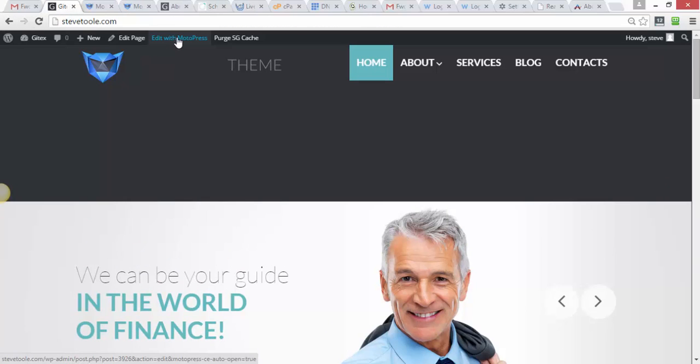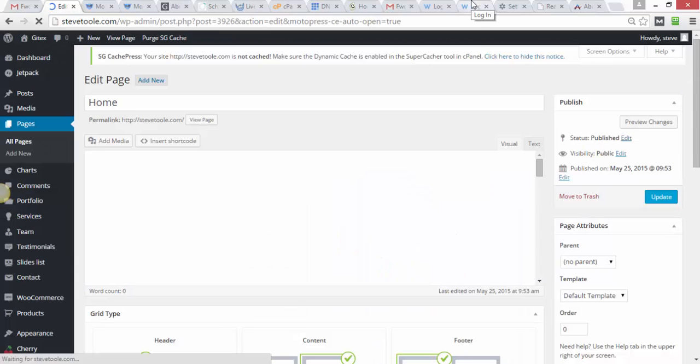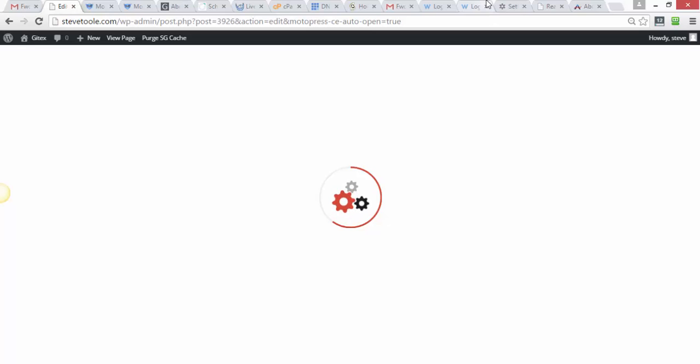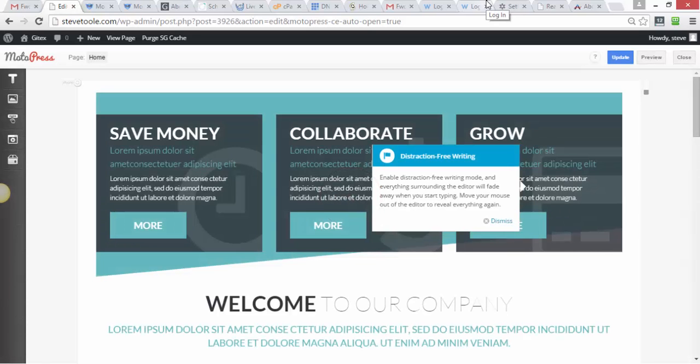So what I'll do is I'm going to hit edit with MotoPress right here. And this is similar to Visual Composer if you've used that before. But a drag and drop editor today, when you're working with websites, is invaluable. Just the plugin alone, the MotoPress Editor, is $29 for one site, and you can get a developer's license. But as you can see, you see what the site looks like from day one.